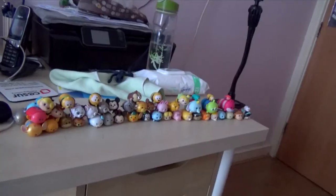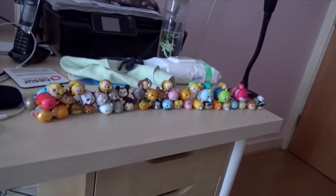Be right back, guys. So, we thought we'd show you how these Tsum Tsums look stacked. Isn't it, Emir? Bye bye. You're just being cute now.